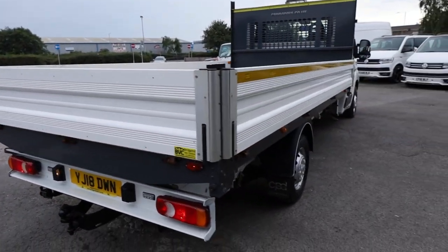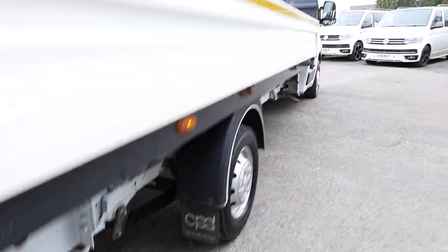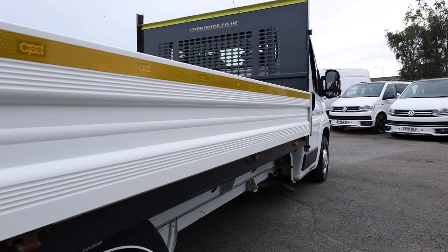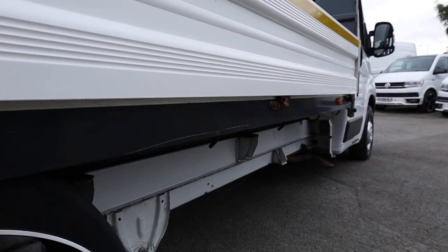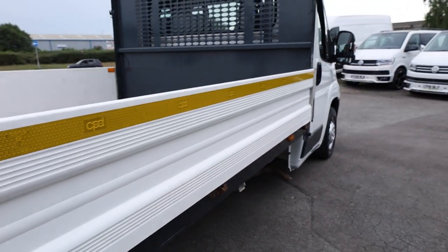Very, very smart. Single rear wheel axle, but what that means is it gives you the maximum payload on the vehicle, and it is front wheel drive, this particular Boxer. Looking down the side, the body is very, very nice, and it's an alloy as well, of course, for maximum lightness, and that is to improve your payload. There is a scratch here down this particular part underneath.